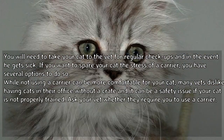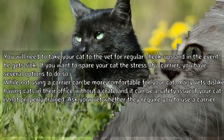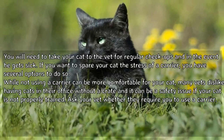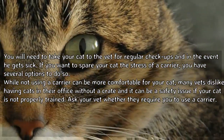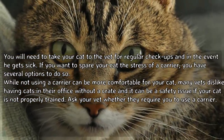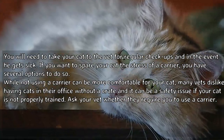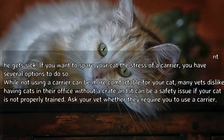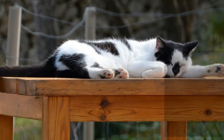You will need to take your cat to the vet for regular checkups and in the event he gets sick. If you want to spare your cat the stress of a carrier, you have several options to do so. While not using a carrier can be more comfortable for your cat, many vets dislike having cats in their office without a crate, and it can be a safety issue if your cat is not properly trained. Ask your vet whether they require you to use a carrier.